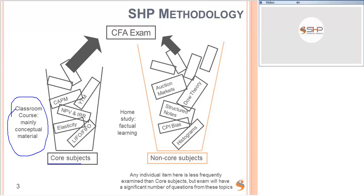And the non-core subjects, which are less important, they're more factual, things you should know. You might pick up 1 or 2, maybe more, extra marks in each topic area if you know this factual material. So it will help you.